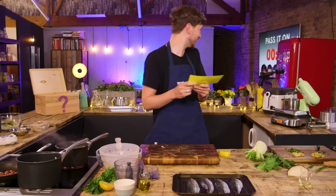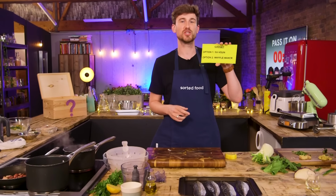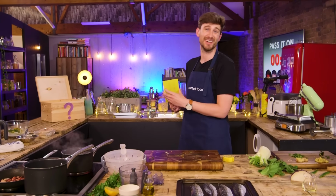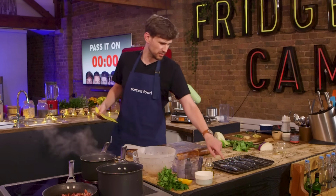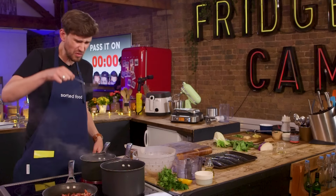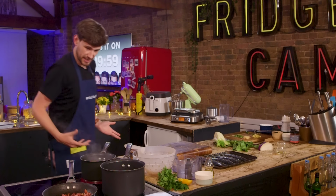Okay. Bloody hell. My options are the sous vide gun or the waffle maker. And what's the point in even reading option 2? I'm going sous vide gun. Ingredients gotta be that fish. Like sardines? They're quite big sardines. What the hell are they? They taste like chickpeas, but they're black. This is ridiculous.